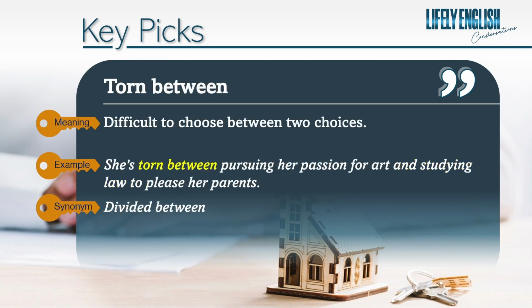Torn between. Torn between means finding it very difficult to choose between two options. For example, she's torn between pursuing her passion for art and studying law to please her parents. Synonym: divided between. She's divided between pursuing her passion for art and studying law to please her parents.